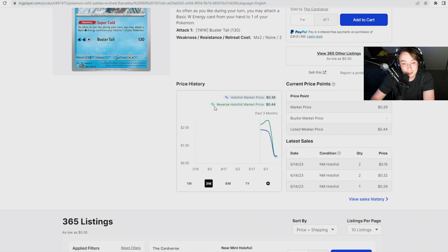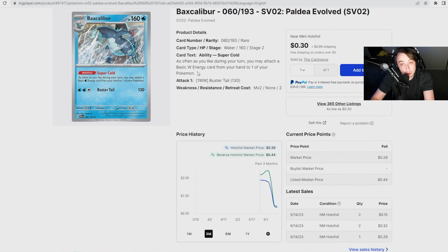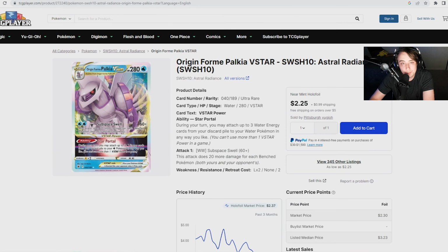So definitely a solid price if you're looking to pick up some. If you do want a playset, that's fine too, just so that way in case anything ever happens, you have your playset ready. Otherwise, it's a good price to buy.